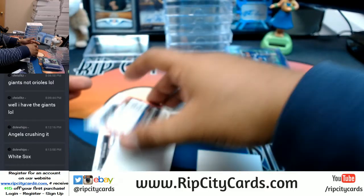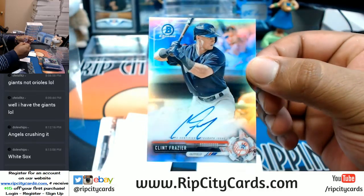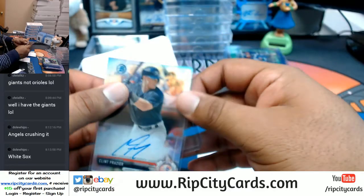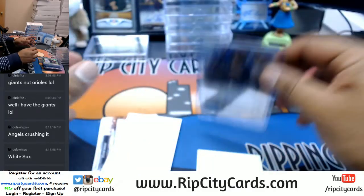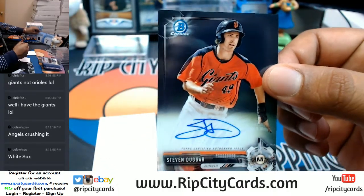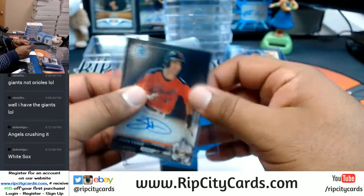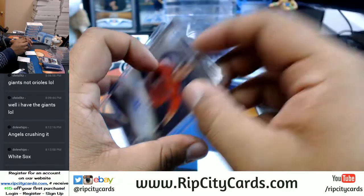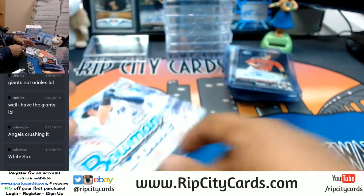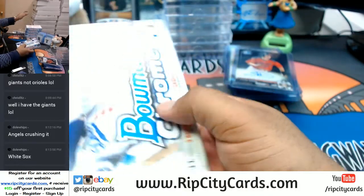For the Yankees, number 499, Clint Frazier. It's a cool refractor. Good card, too. Yankees killed it last night. Good for them. For the Giants, Steven Dugar. When you're hot, Chris Fitz. Hit there for the Giants. Except for that box, five more to go. What up, Big B, 44.